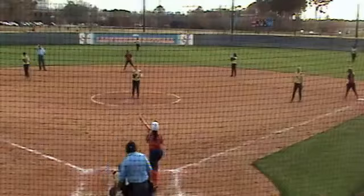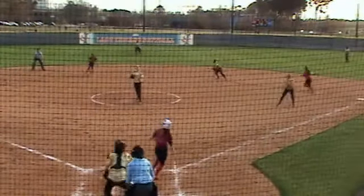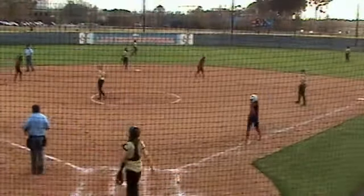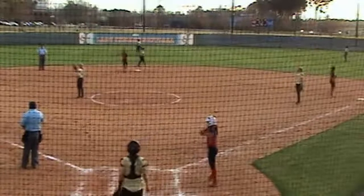She's at first. Hopper is at second. And here's Heather Dillard, the leadoff hitter. And she tries to slap one down the third base line, but it slices foul. Yeah, we need one of those C&I singles.